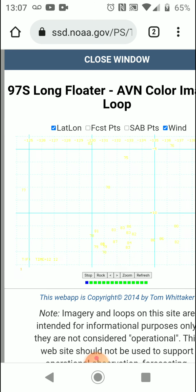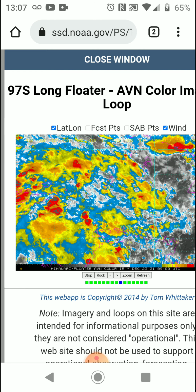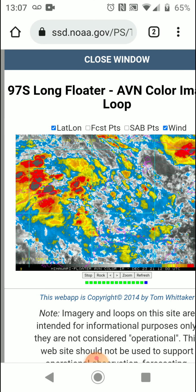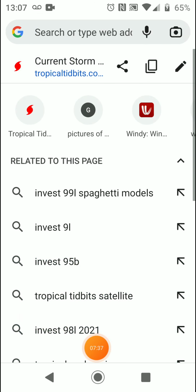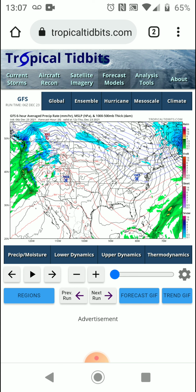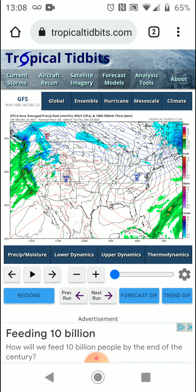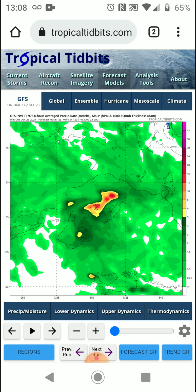Now, because this is in the south, this is in the southwest Indian Ocean. It's got 97S, so basically it's alright. I will show you the model ones. GFS 97S. Now 97S kind of looks alright. Better than Invest 98W though.